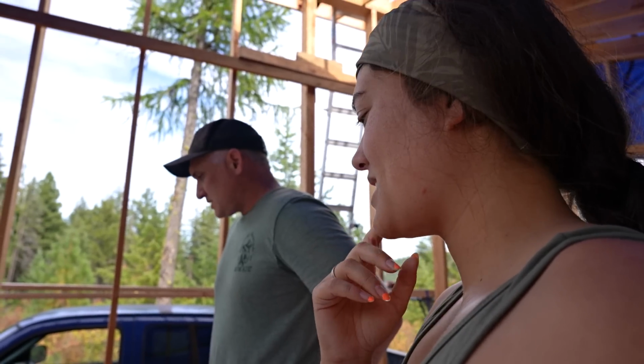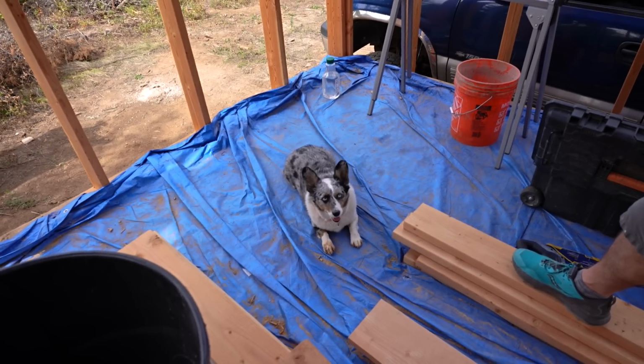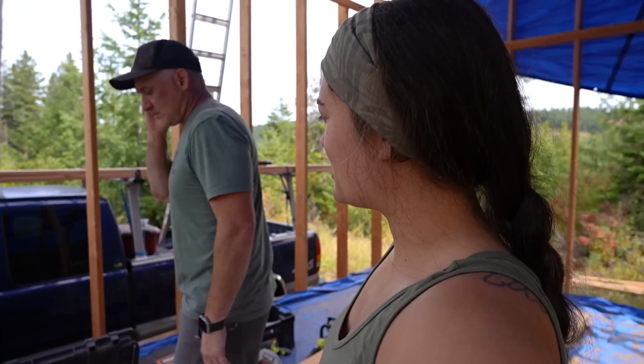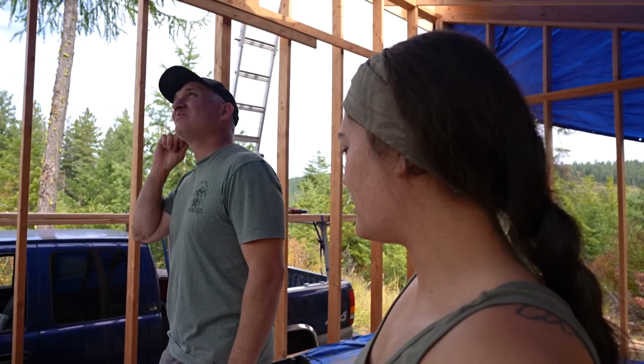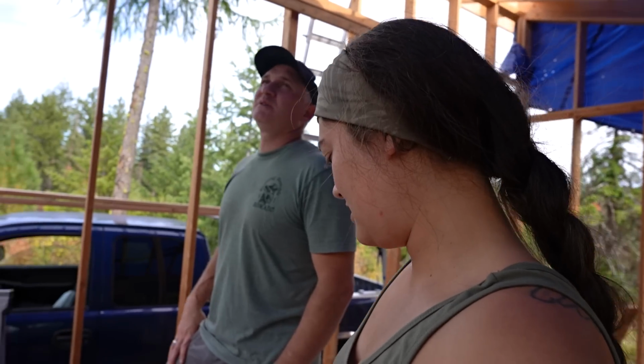We've got Bandit here to support us emotionally. Yes, Bandit, you're a little spirit animal. But I thought we were gonna have to get scaffolding, and we ended up just using the back of the truck, which worked really good. Not exactly sure how to do this next part. Well, we say that about every part. I know.